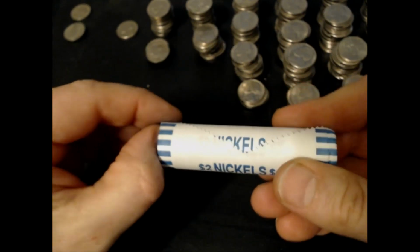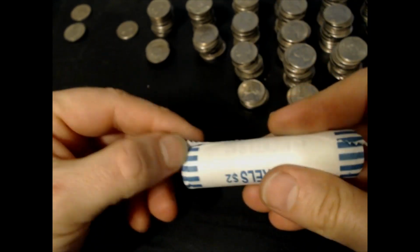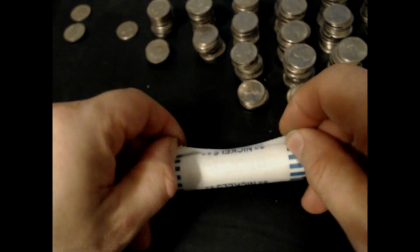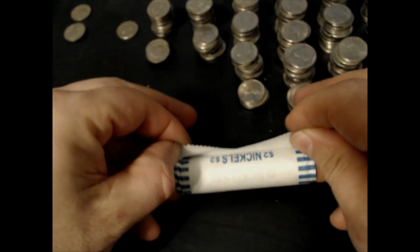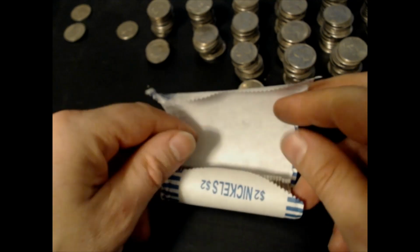And this is the final roll of this video. Roll number 20 of the box. Hopefully this will yield. We had some interesting yields on here. I'll be coming back and giving you the summary at the end.